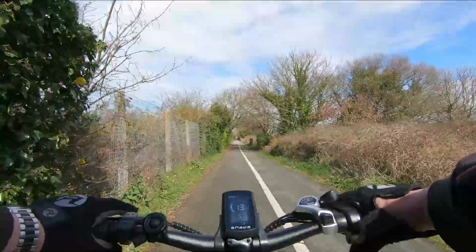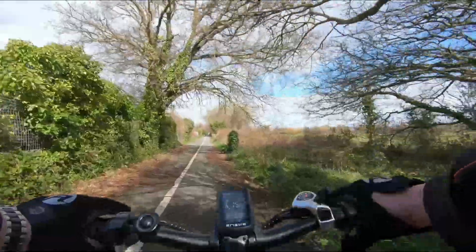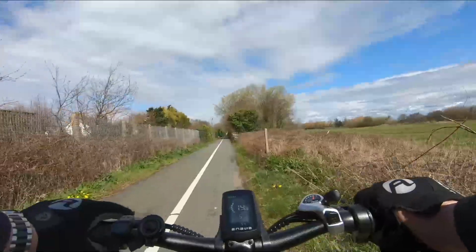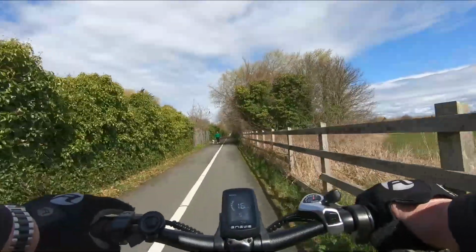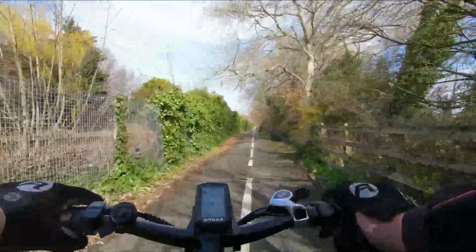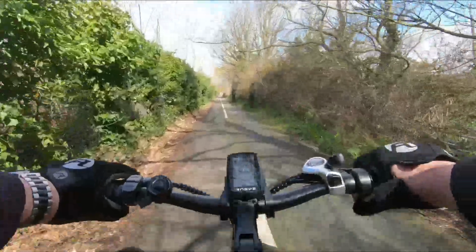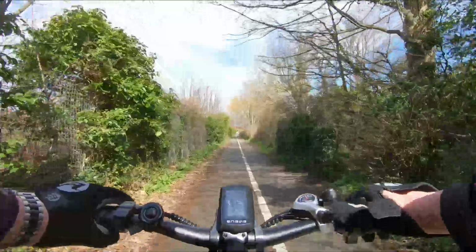It's busy, busy. See someone walking there on a bike. It's supposed to be cycling on the right and pedestrians on the left. No one ever takes any notice of it, so you just keep moving across. This is the old cinder path, famous for the Hoyle to West Kirby cinder path eliminator.